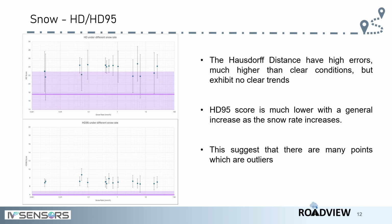Interestingly, when we look at Hausdorff distance, there's a lot of noise and a lot of standard deviation represented by the bars there. But there's a variation of Hausdorff distance, HD95, which only takes into account the 95th percentile of points as the metric. If we ignore the worst 5% of the data, we get pretty consistent data. So about 5% of points are inducing a lot of the errors in this metric.